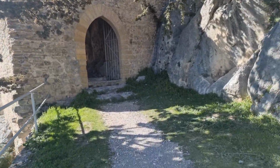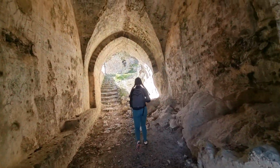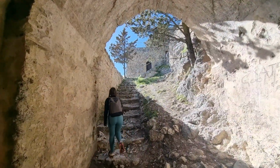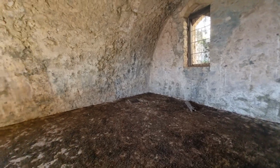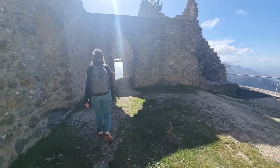About half an hour of hiking from the parking, we got to the gates of the castle. It seems like there was before a paid entrance, same like in the first castle, but seems like they didn't have enough tourists, and now it's completely abandoned. You might only see a few goats here and there.